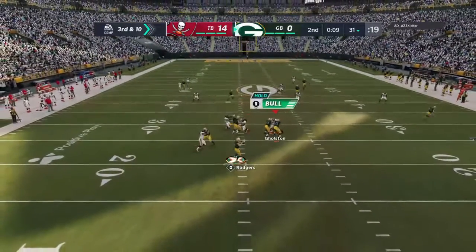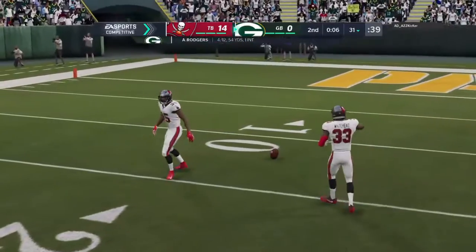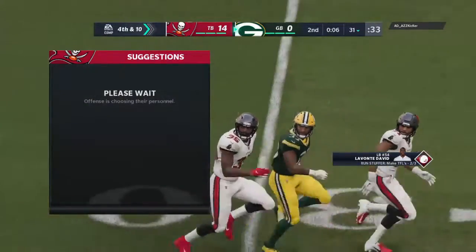From the gun, it's Rodgers. Looking downfield for Jones. And that'll be incomplete with just 6 seconds left on the clock. The passing game not in sync here early. And now it's 4th down.